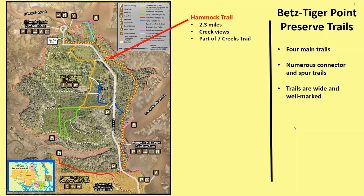It's about 2.3 miles. I'll talk more about the Seven Creeks Trail in a minute, or at the end of the talk, but this trail goes all the way down about 7 miles to Cedar Point. And so this is going to be quite an area once it's finished.